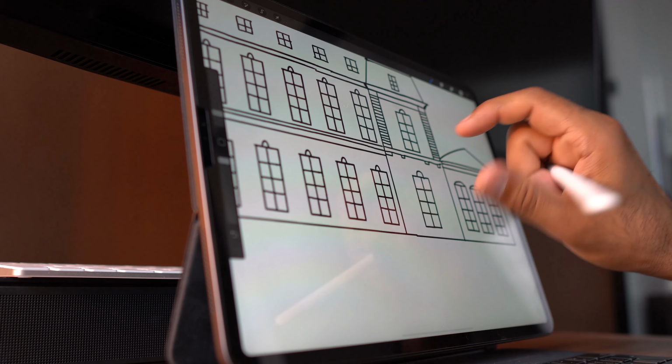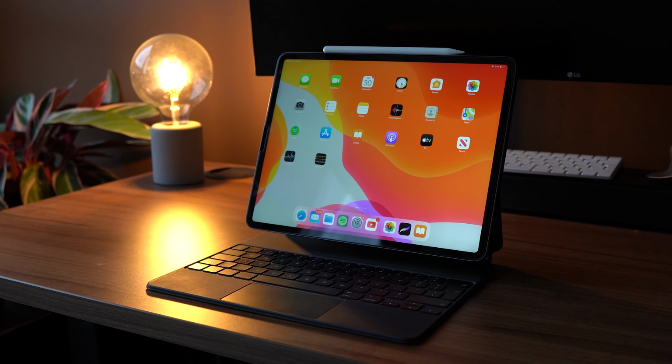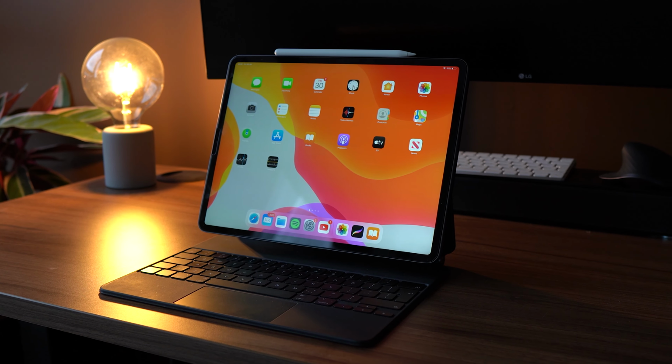cumbersome. So for simple things like annotating lectures or doing drawings or just watching YouTube on something that's a bit lighter, it's perfect. It's lightweight, it's sleek, it looks really cool, and it fits in your bag perfectly. And also you can tell people that you've got an iPad.